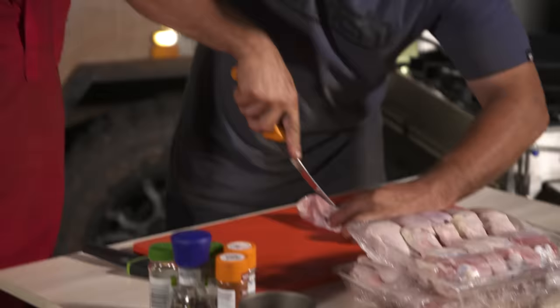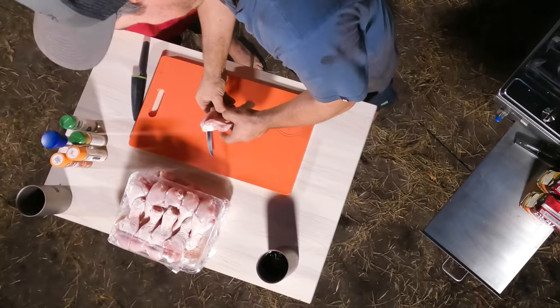I just want to go basically either side of the bone. You want to just spread that out like that.